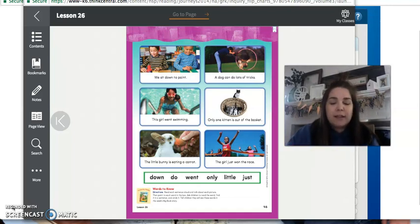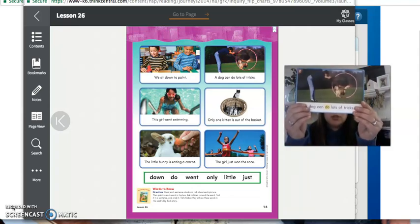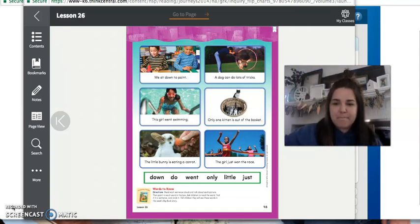Last one. What can a dog do that a cat cannot do? Did you say a dog can bark? Good. A dog can bark, a cat cannot. What else do you think a dog could do? A dog can do tricks like in the picture. I bet some cats can do tricks. A dog can fetch. A dog can roll over. So again, I suppose you could teach your cat to do that. But the word this week is do. D-O, do. Okay?